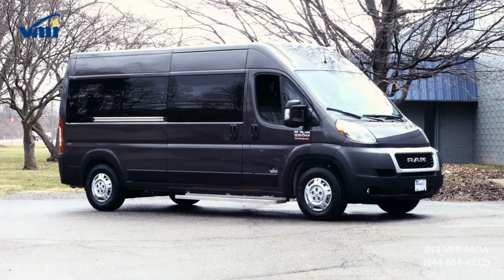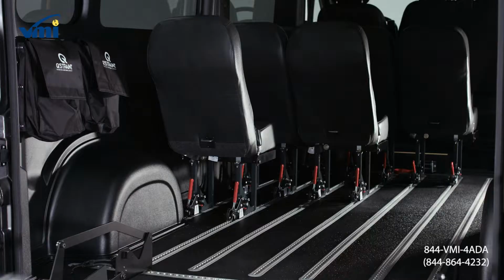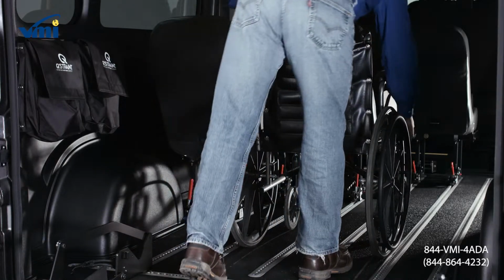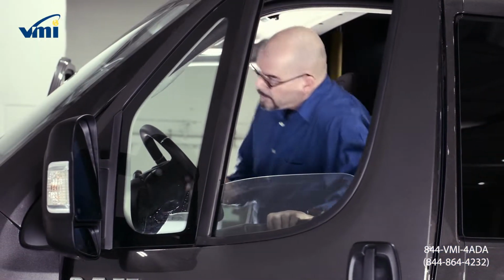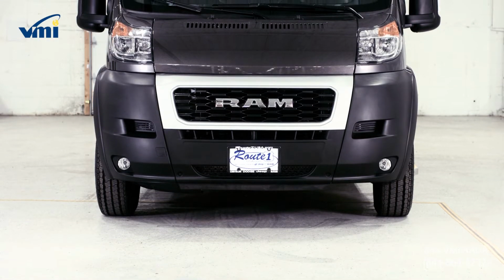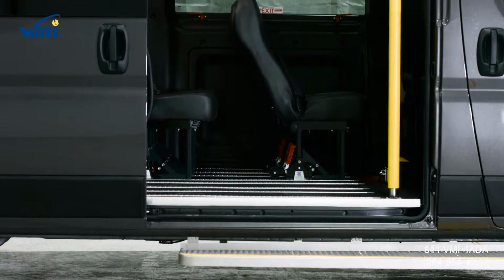VMI Commercial's Dodge Ram Promaster is one of the most versatile vehicles available in accessible transportation. Its spacious interior is designed to comfortably accommodate both ambulatory and wheelchair passengers, and drivers will enjoy operating the van for its simplicity, efficiency, and flexibility. The VMI Promaster is equipped with features that deliver consistent, reliable vehicle operation and a comfortable riding experience for passengers.